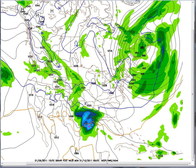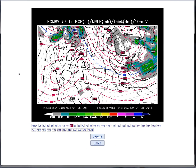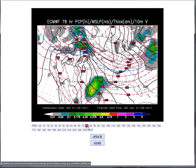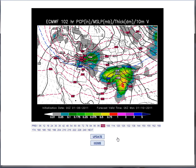So let's take a look at some other models. Let's start with the GFS. I'm waiting for more of that to come in. We'll actually update that live while I'm doing this blog. But here's the European model from last night. All right, let's go out into the future here. This is Saturday. We're going out. This is now Saturday night, Sunday morning. Look at the system blowing up near the Gulf of Mexico. Look at all the precipitation spreading to the north.